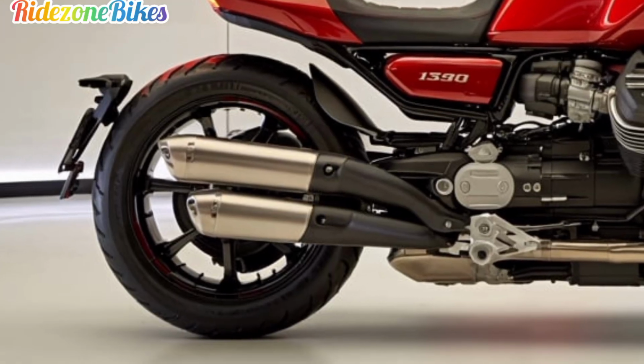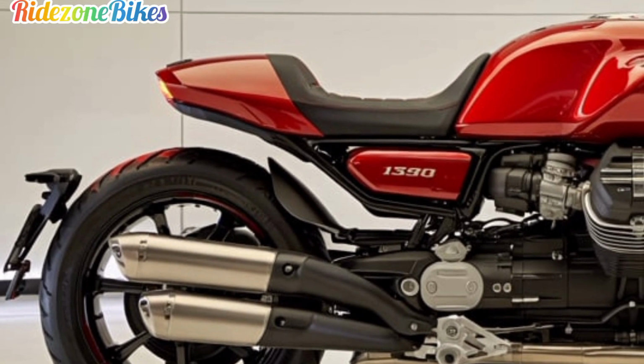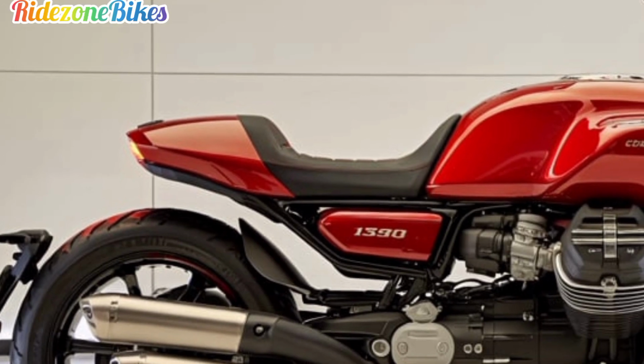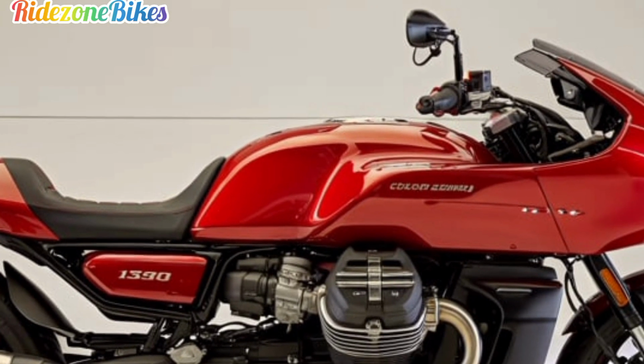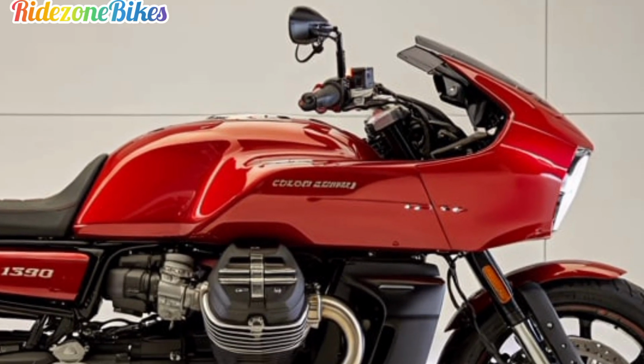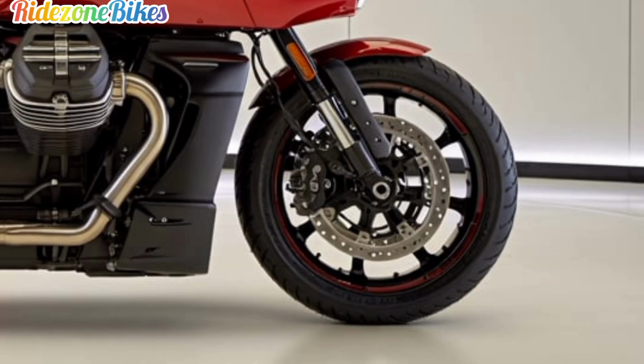Horsepower sits at a healthy 96 horses at 6,500 revolutions per minute. But more importantly, the power delivery is buttery smooth and linear. It doesn't matter if you're pulling away from a standstill or overtaking at 60 miles per hour. The California 1400 has grunt for days.